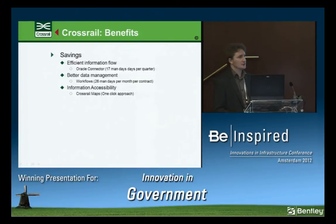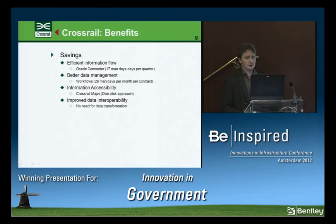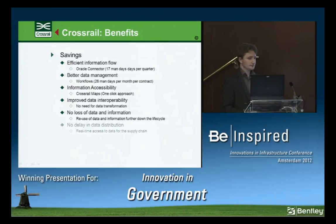We're finding that the information is much more accessible now across the board by everybody on the project, both Crossrail and the supply chain, through the use of Crossrail maps, where everybody has access to the same information at the same time. We're finding that we've got improved data interoperability, so we don't need to transform data because we're using the Bentley solutions. Things can work between systems without any need for any transformations. We're finding that we're not losing any data or information because of versioning, in particular in ProjectWise. We're able to reuse the data later in the project life cycle. And we're finding that there's no delay in data distribution. We're able to provide real-time access to the data to everybody concerned so that everyone is on the same page.